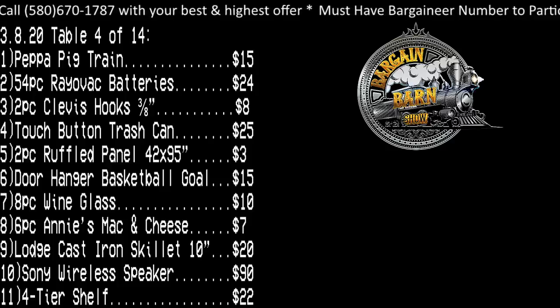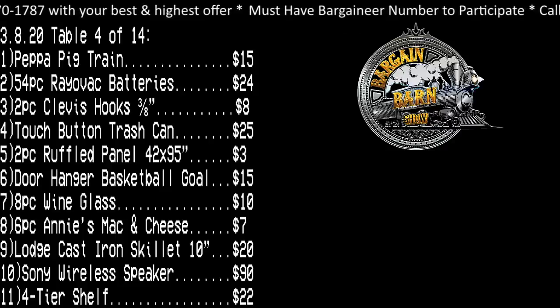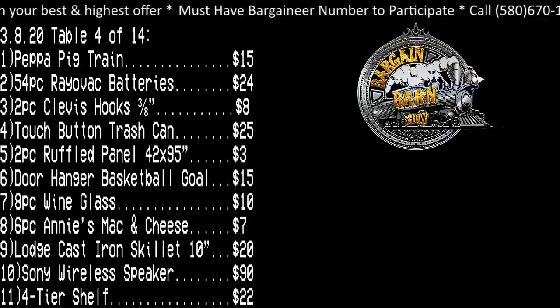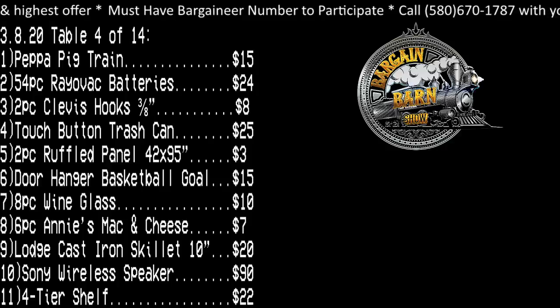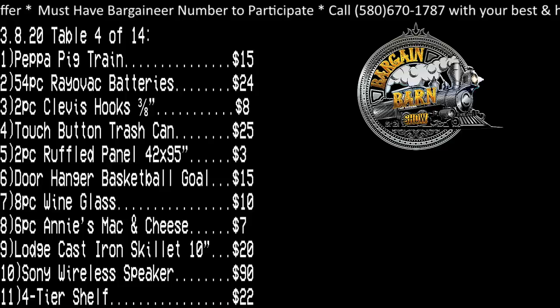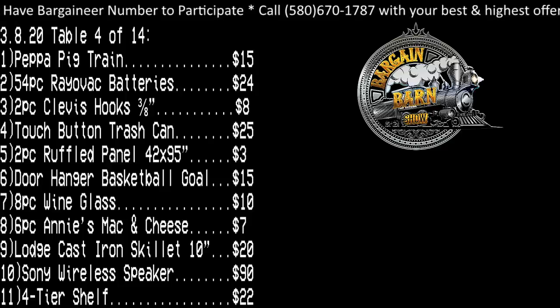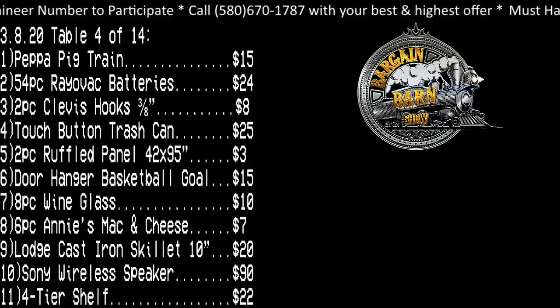And this table is sold. Peppa Pig sold from $15 to $4,781. Those Railvac batteries, boy, they got a deal there. 54 batteries, $24. 417 was the winner on that one. The hook sold for $8 to $16.58. They got a deal as well. The touch button trash can sold for $25 to $31.10. The two curtains went for $3 to $4.143.